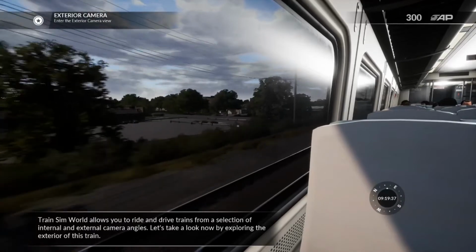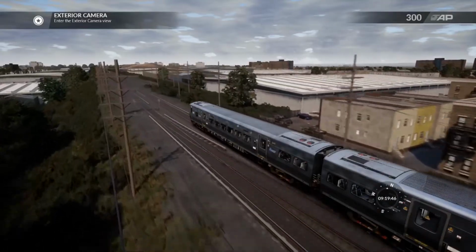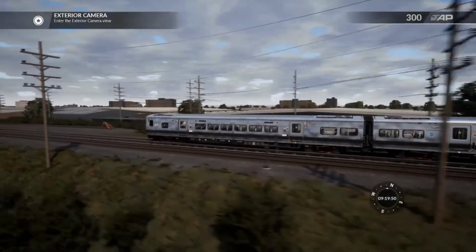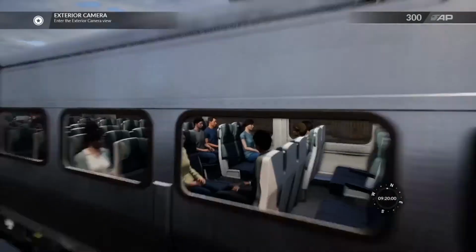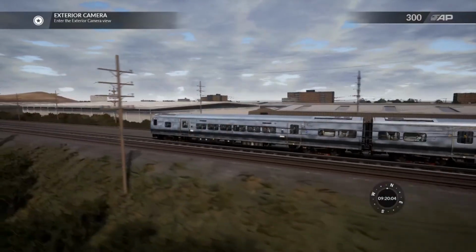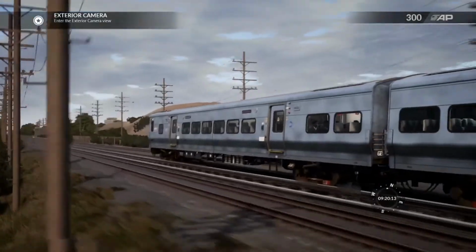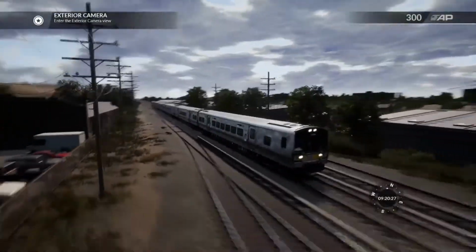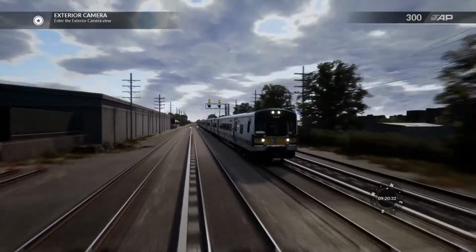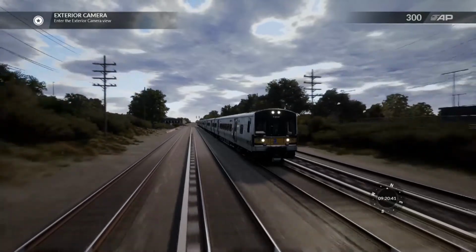Train Sim World allows you to ride and drive trains from a selection of internal and external camera angles. Let's take a look now by exploring the exterior of this train. Here we go. That's looking rather sweet. It's a bit grimy though. See if we can have a look at the fun. Is it going to let us do that? Sweet.